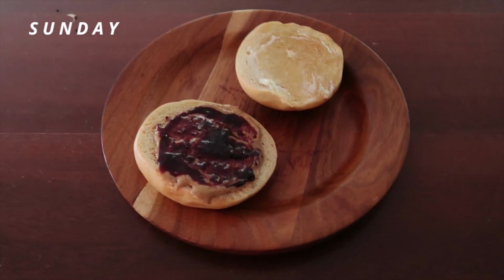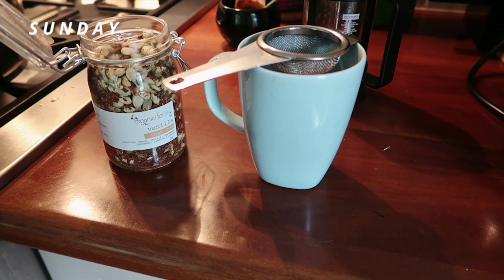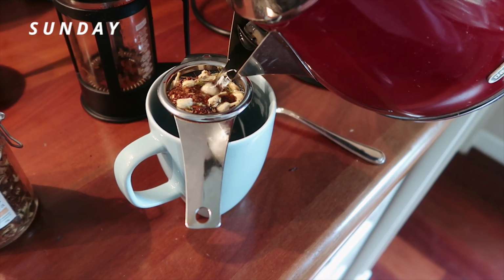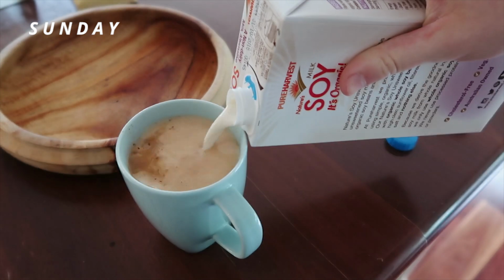So one side had almond butter and jam, and the other one had vegan butter and rice malt syrup, which kind of tastes like honey, and that was super delish. Just a FYI, this is a what I ate, not how much. I'm just showing you what it was. I might have had exactly what I showed, but most likely 10 times as much.